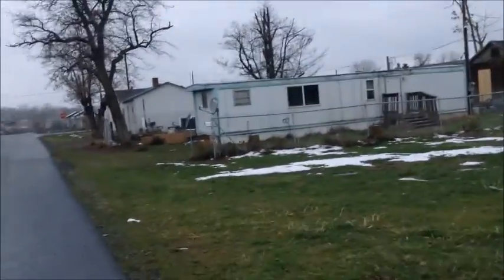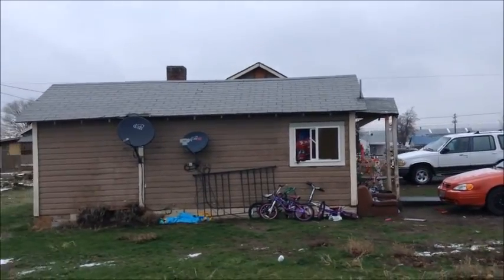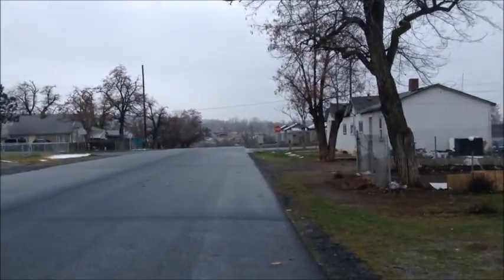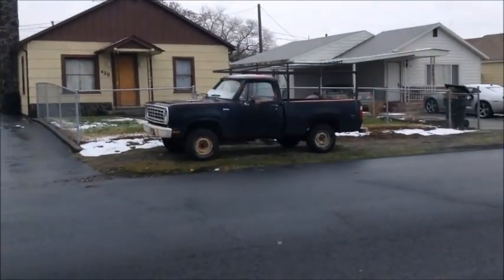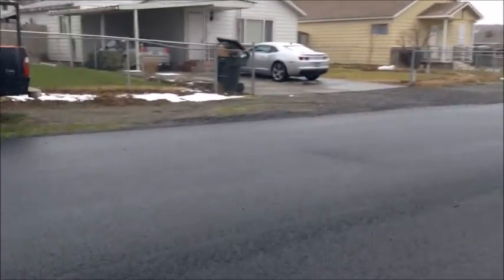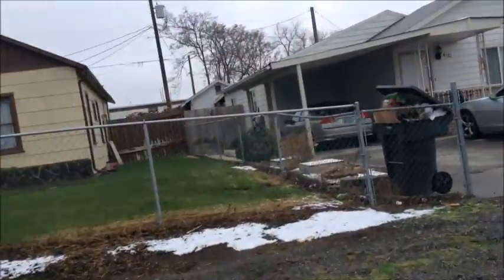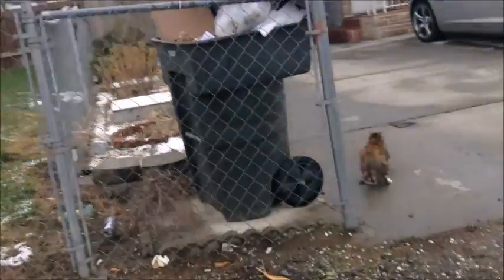Alright, so I tested the internet at the library, and it's 20 megabytes for download and like 15 megabytes for upload. It's really fast. Hey, cutie. You getting in the garbage?